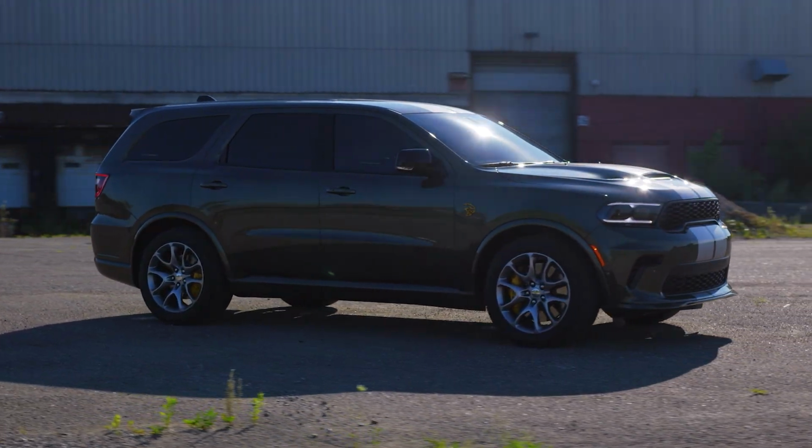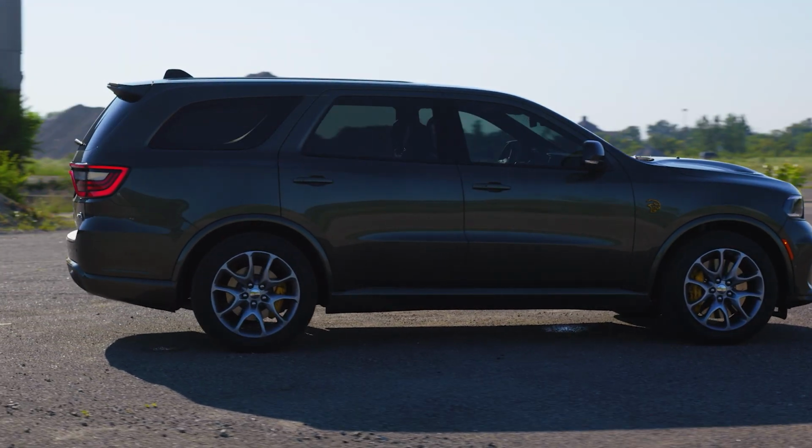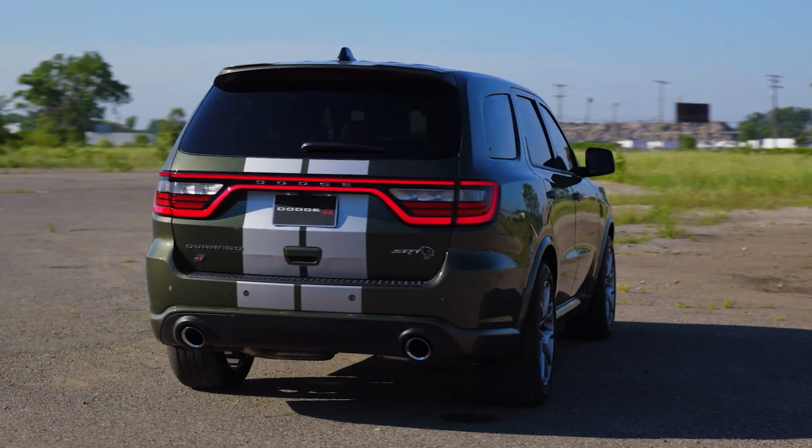Brembo high-performance brakes ensure strong stopping power, and SRT black exhaust tips add to the aggressive stance. The result is a muscular SUV with bold lines, wide stance, and performance-tuned all-wheel drive that handles daily driving or track days. It's designed for versatility, towing up to 8,700 pounds and seating up to 7 passengers.